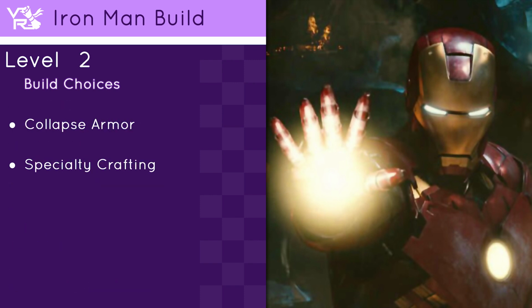At level 2, we take Collapse Armor, allowing us to equip and remove our armor with a single action and carry it much more easily due to it being treated as one bulk lighter when collapsed. We don't always want to be walking around town in a suit of power armor. Specialty Crafting as a skill feat allows us to choose a specific type of crafting to excel in, and personally for this build I would choose blacksmithing.